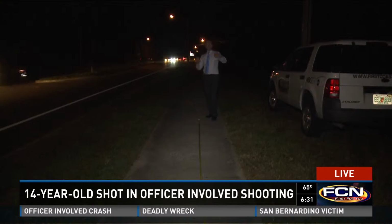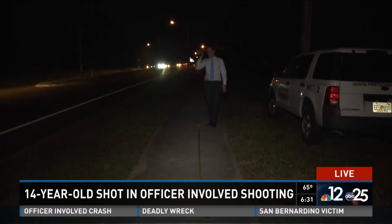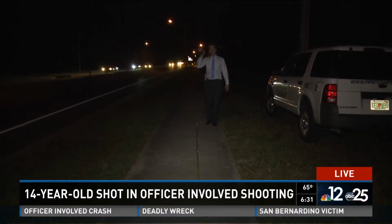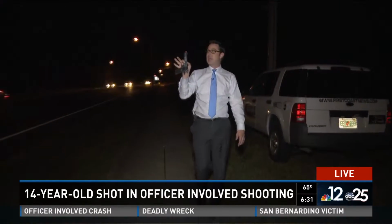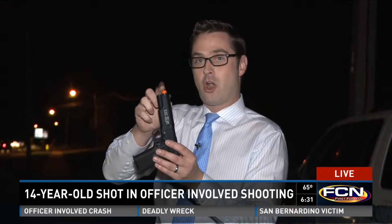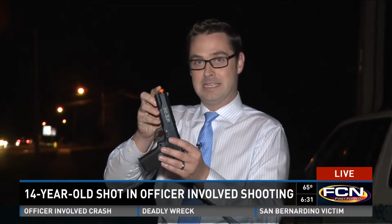Livingood, was from this 14-year-old who had an airsoft gun, something like this. So 25 feet away. It's not a real gun, but in a matter of seconds, can you really tell the difference? An airsoft gun, again, more or less a toy type gun, looks a lot like the real thing, right? Except this has an orange tip and shoots 6mm plastic BBs.